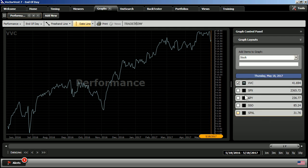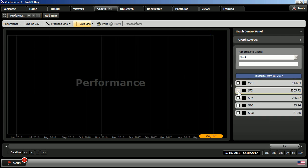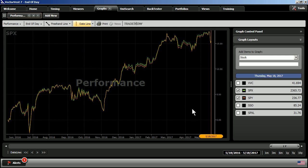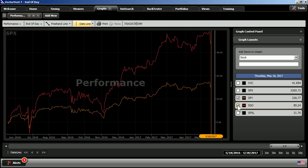So to begin, let's remove the VVC. We'll put on the S&P 500 index, and we see the 1X SPY ETF correlates very well to that movement of the index. Let's remove the index and let's see how the 2 times leveraged performance of the SSO compares to the SPY. The 2 times leverage, now in red up above, shares the same turning points, but the movements are twice as far.